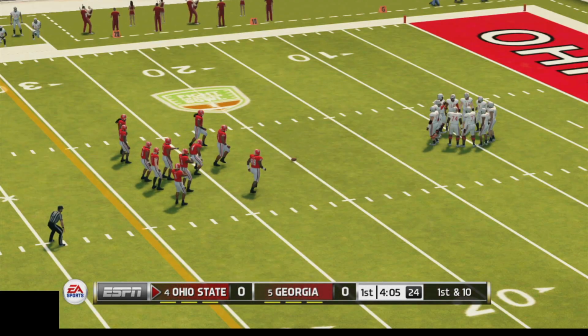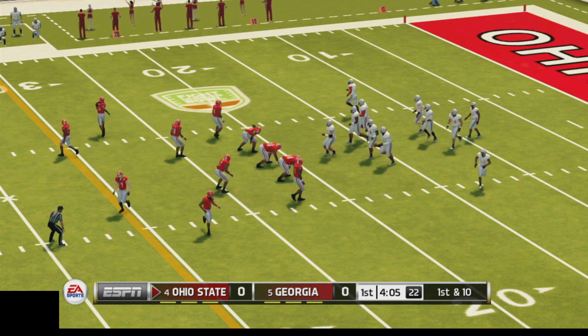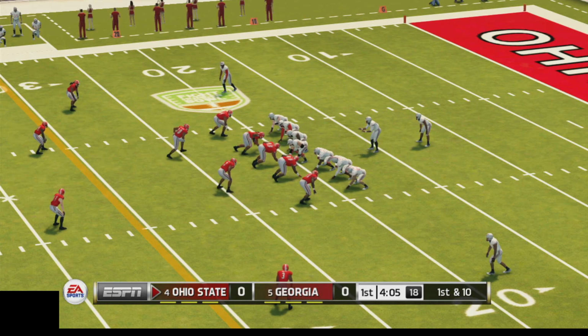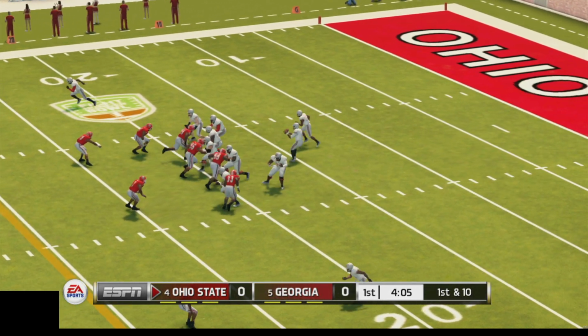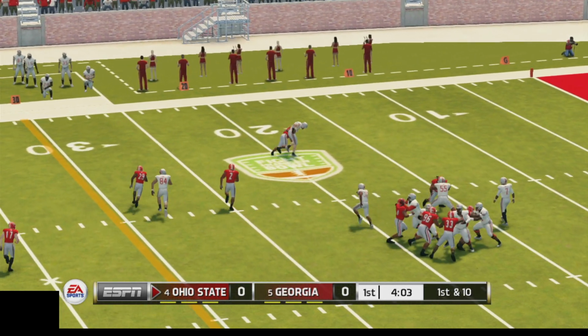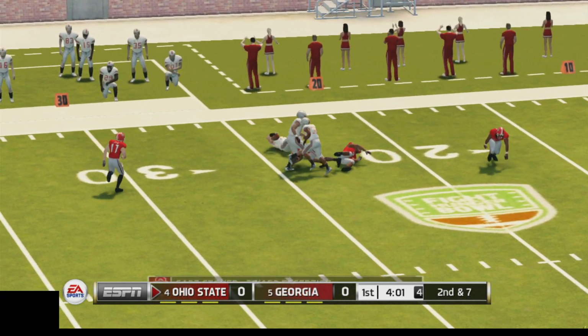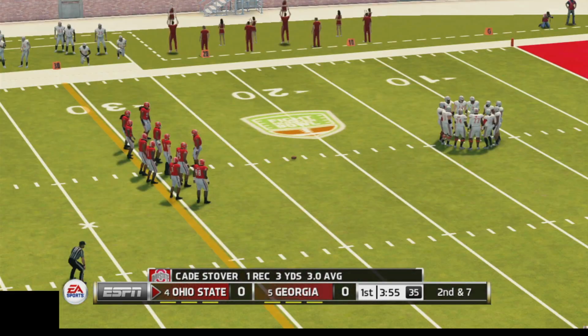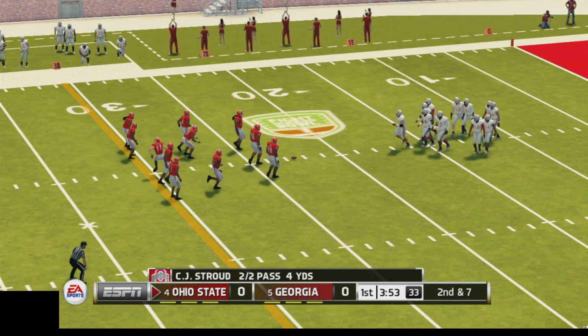They've got to play with some focus and smarts here. They don't want to make a mistake and suddenly find themselves trailing. He's tackled at the 23-yard line. From their own 23-yard line, 2nd down.